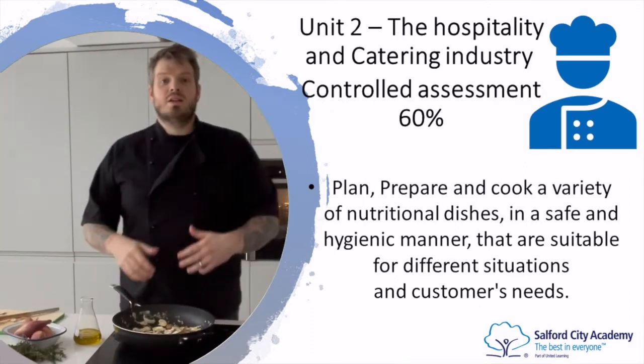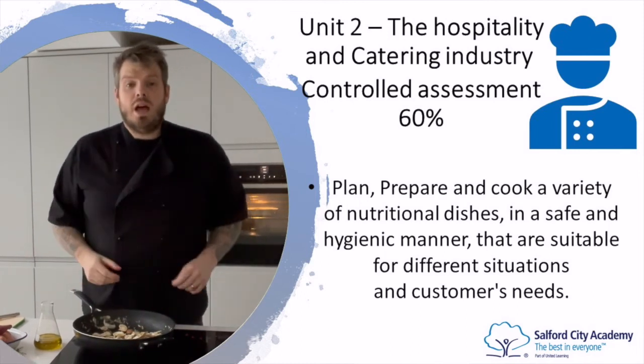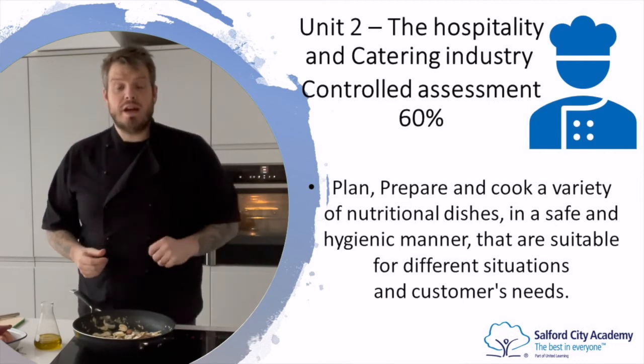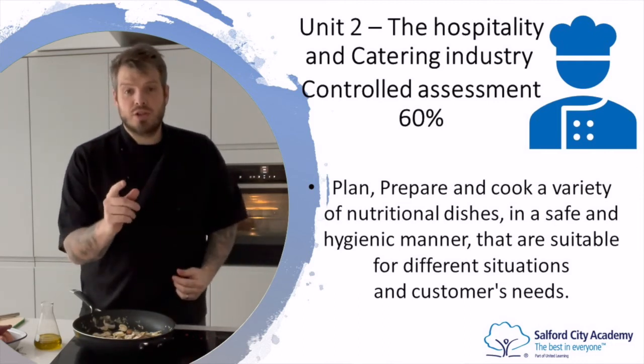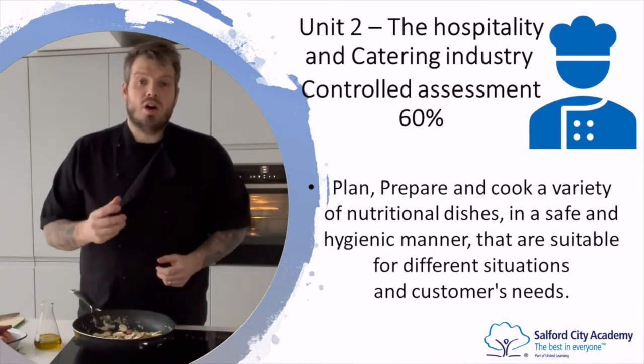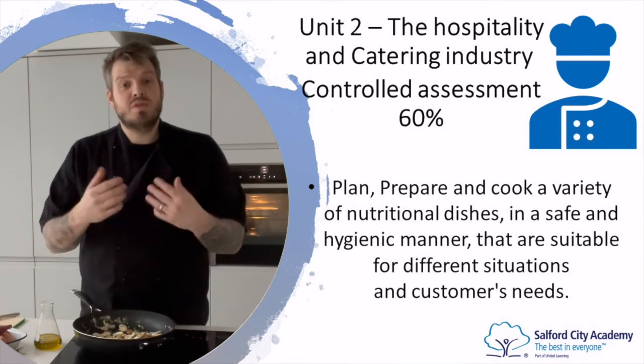So, Unit 2. Unit 2 is that internally assessed piece of work. That's your coursework. It's split up into 3 areas. The first area is looking at nutrition. We're going to be having a look at the different nutritional needs of groups of people, looking at different age ranges through to different religions and people with special diets.